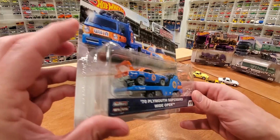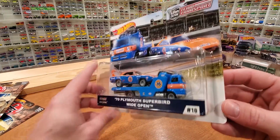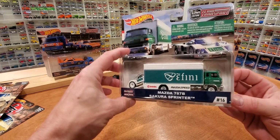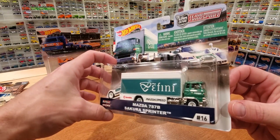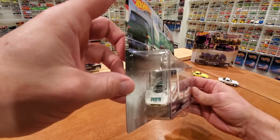Really would like to crack that, and if I see this one in the store, I'm definitely picking myself up a second one to crack. And let's see, number 16. We looked at number 18 first. We're looking at these out of order, but that doesn't really matter. The Mazda 787B with the secure sprinter.